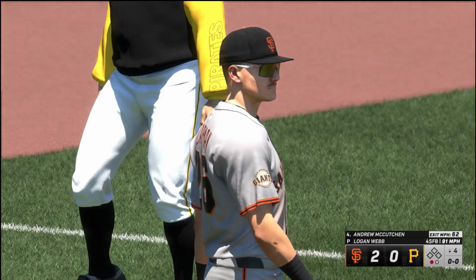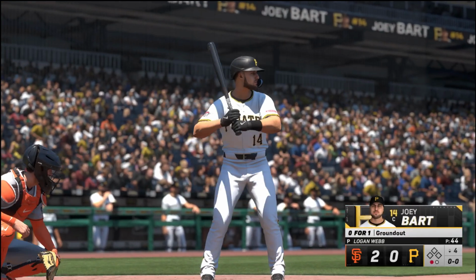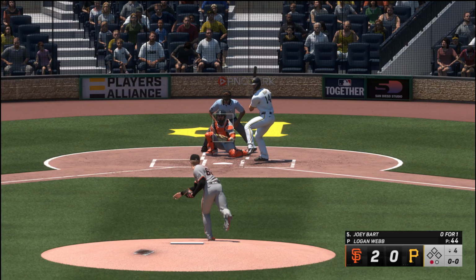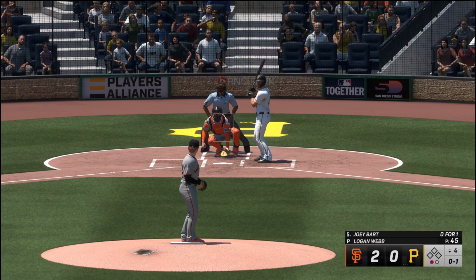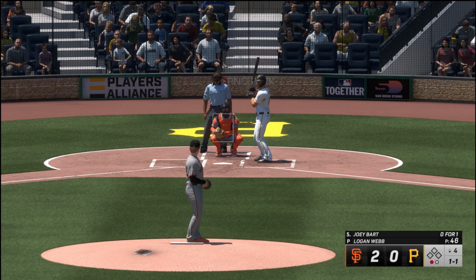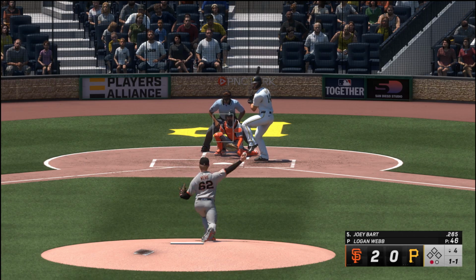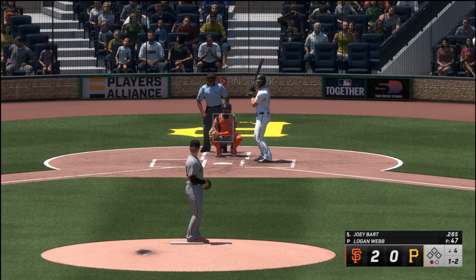Now batting, catcher, Joey Bart. Here's Joey Bart now. Grounded out his first time. And that drops in for a strike. Generally, second, third time through the lineup, you want to be able to lean on those secondary pitches and command them. Looks like he's doing a nice job of it. Outside low, and it's 1-1. One out, bases empty.